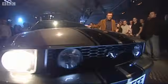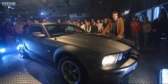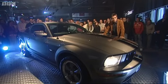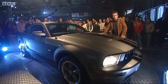This is the new Mustang. We drove it a while back and we found it a bit, well, lame. But the thing about the Mustang is you can always improve the breed, as I shall now explain with a rather noisy history lesson.